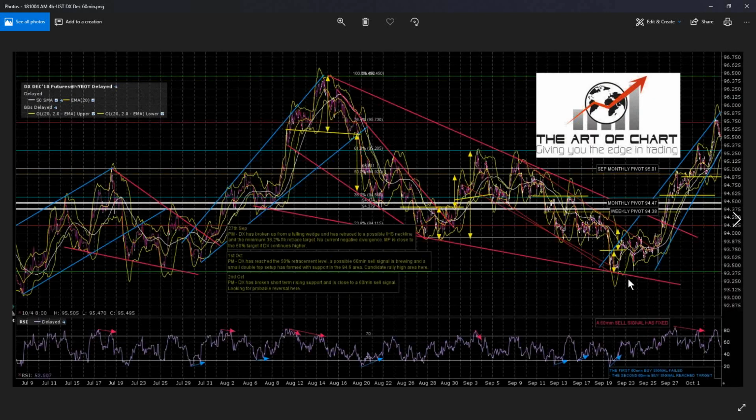Okay, let's have a look at DX. Now, DX, the original rising wedge, has turned into a larger rising wedge. This has got back to the 76.4% retracement. I'm a little concerned about that because obviously that's getting pretty close to a retest of this high. But this is a nice wedge.